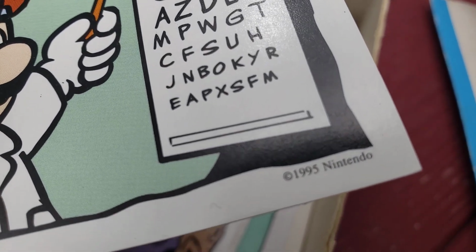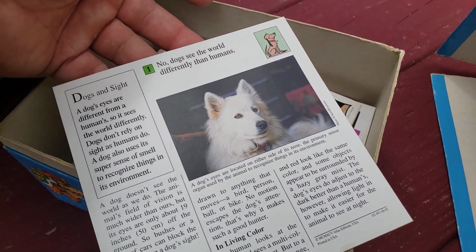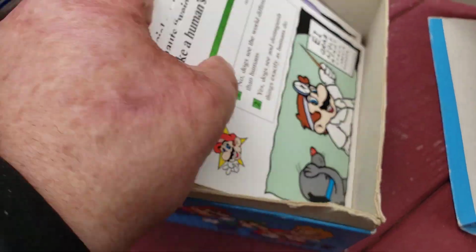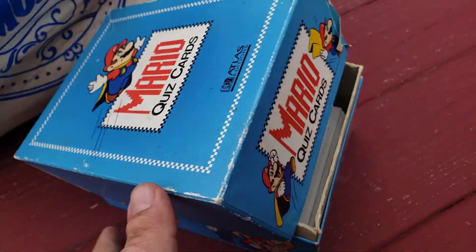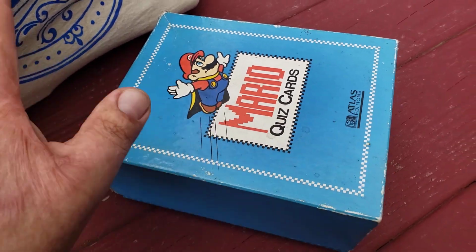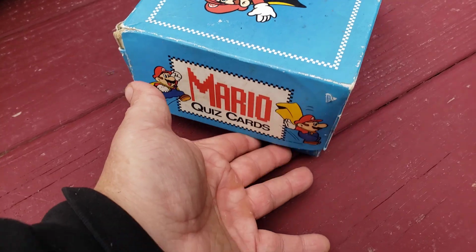But you can see down here, copyright 1995 Nintendo. And then it goes into this explanation of, no, dogs see the world differently than humans. Really cool. But I just like the old artwork on this, and the box is a little bit damaged. This actually has some value, depending on how many of the quiz cards you have, about $40. But this is just so nostalgic. I think I'm going to keep this for myself, and I very rarely do that.